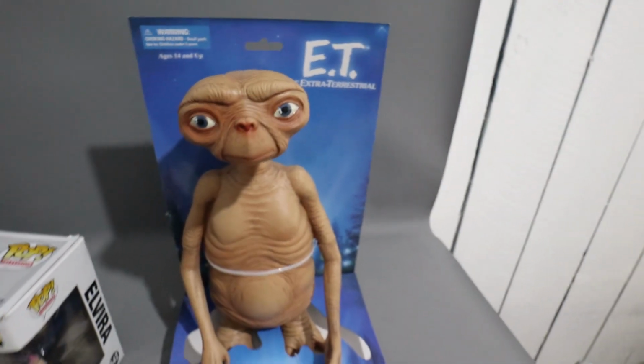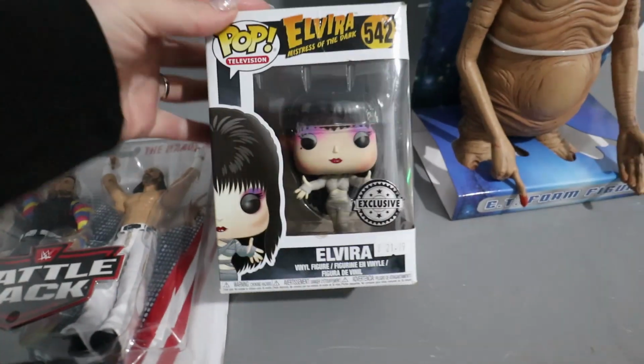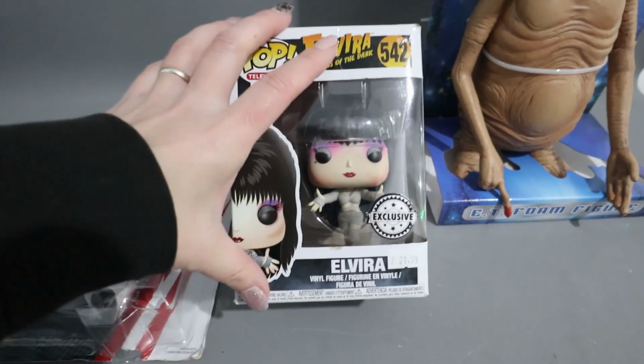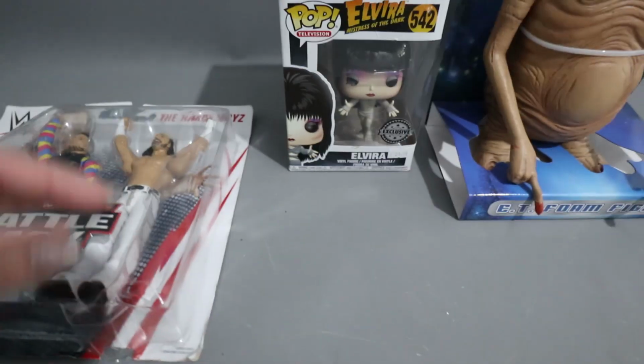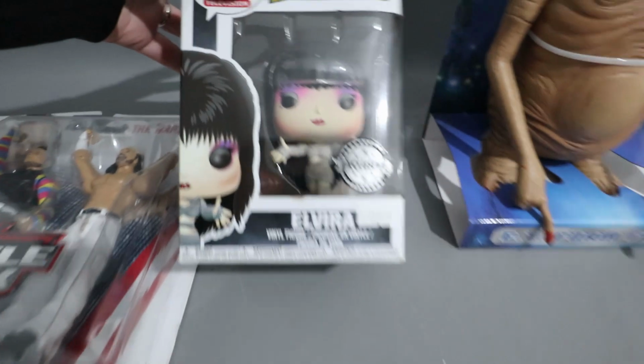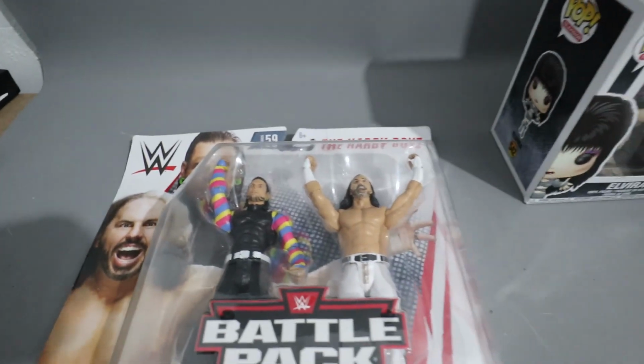So we've got ET sold for $34.99. We've got this Funko Pop Elvira, I think it is. She sold for $21.99. I'm not sure whether she's actually a Chase edition. It says exclusive, but I don't know whether she's one of the Chase ones.